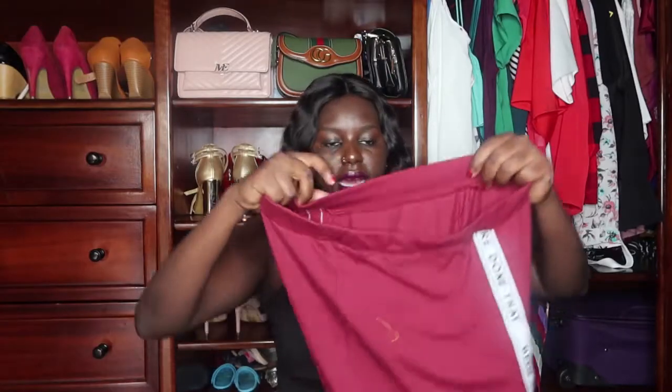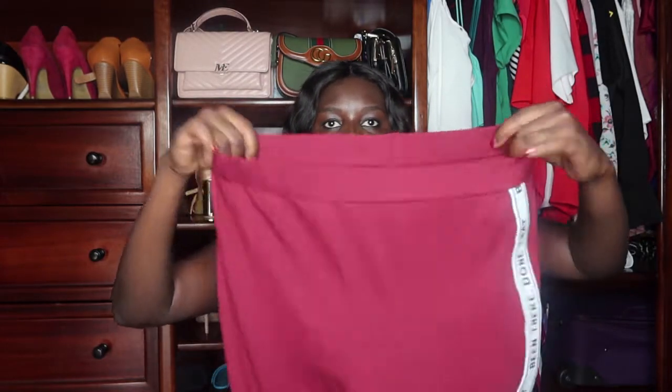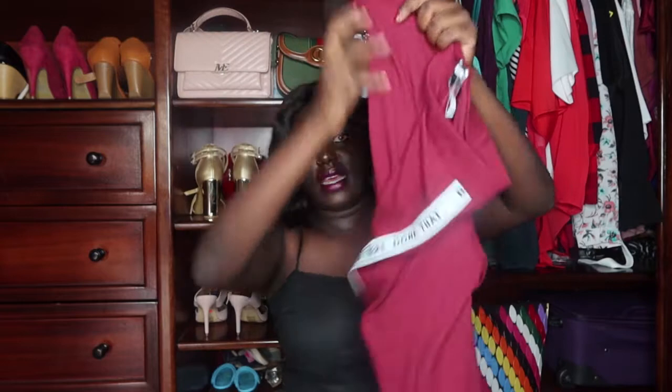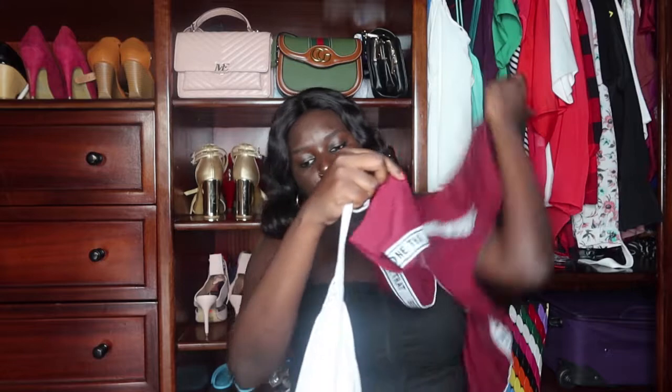The next item, guys, is this legging. It's a maroon legging. How cute, I love it. So it's so nice. I paired it with this white camisole trim top. You can wear it around in the house or to run some little errands. So yeah, how cute. I love the fact that it has got these white stripes on the side, and it's long enough, as you can see.